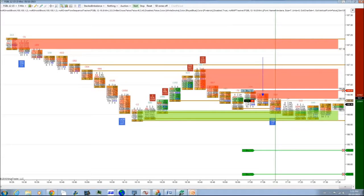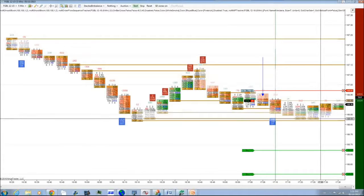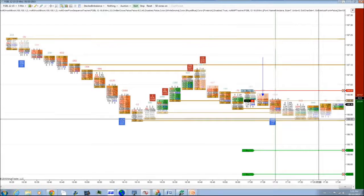Alright, so I'm seeing some things now that I do not like about this trade, and I'm going to show you them. Just one moment. I'm going to turn the supply and demand zones off so you can see this more clearly. The low today so far was 83. We came into it, and we still haven't taken that low out.